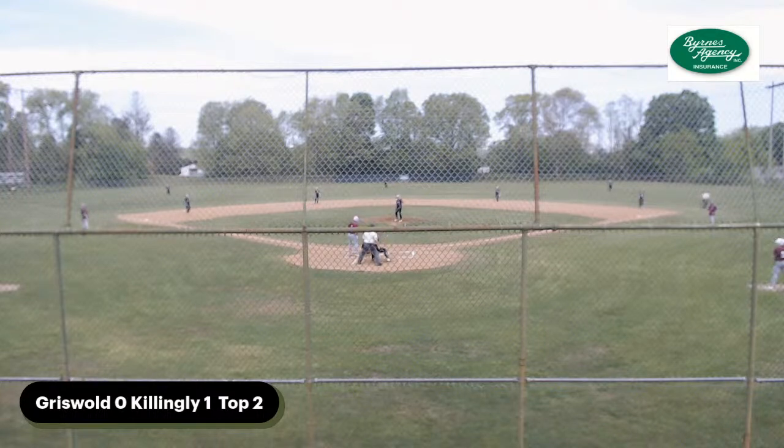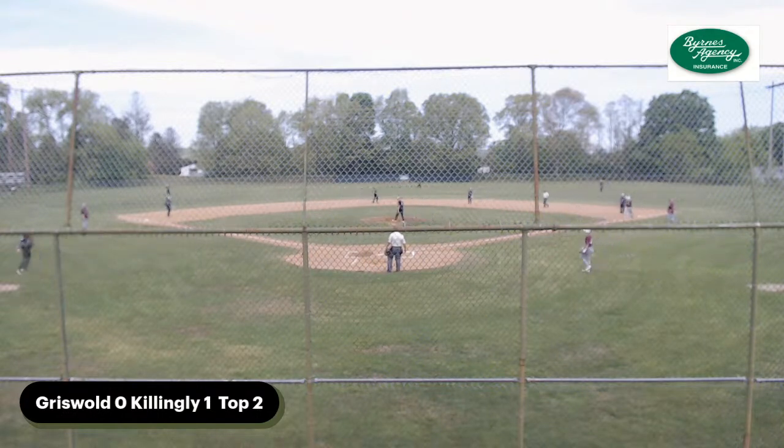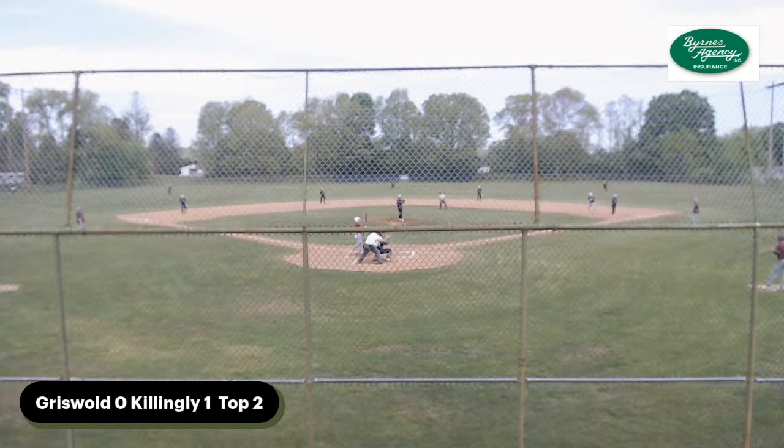Nice breaking pitch for strike 2. Brings it to a full count. 3 balls, 2 strikes here on Laro. That's a ball. Laro will earn the free pass, which is how the scoring started for Killingly in the top of the first. Jax walked, stole second, and scored on a single by Lopez. Strike 1 here to Kubera, the shortstop for Killingly.